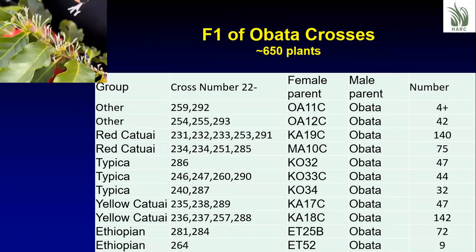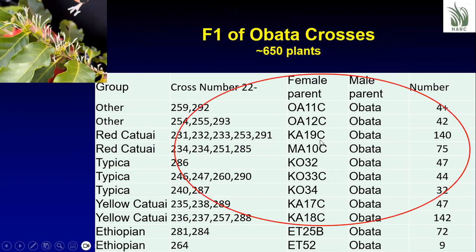So we tried to do a similar thing with Obata. In 2022, we made several crosses between the same Hawaiian elite parents and Obata. So these are the ones, again, other type, or in this case, they are actually similar to Mocha, red Cattleya, typica, yellow Cattleya. We also included some Ethiopian wild, semi-wild accessions, because these were nematode resistant.